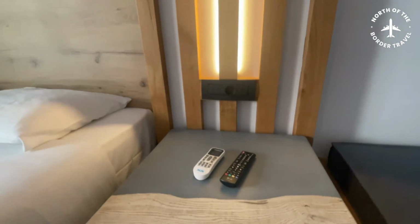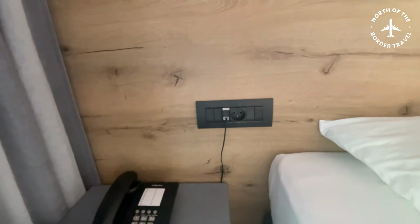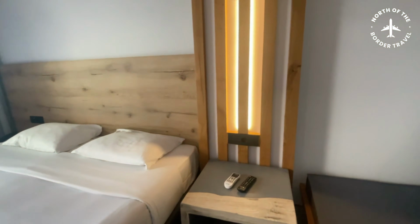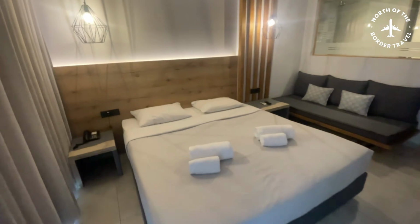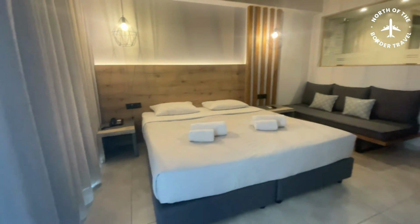There's plenty of socket space either side of the bed, but you will need your European adapter. And there's a bedside table, but no storage as such underneath. It's all open underneath. You only get one pillow each. So we like to sleep with two pillows, so we did ask for extra and we got some brought down.